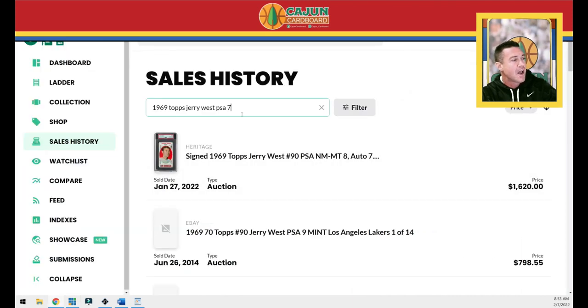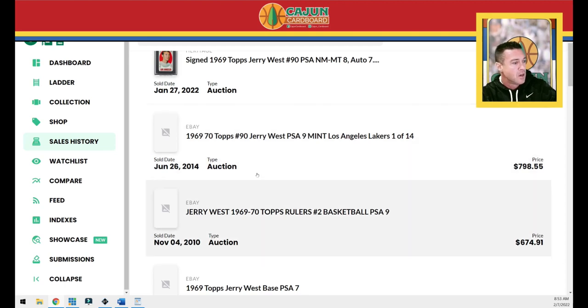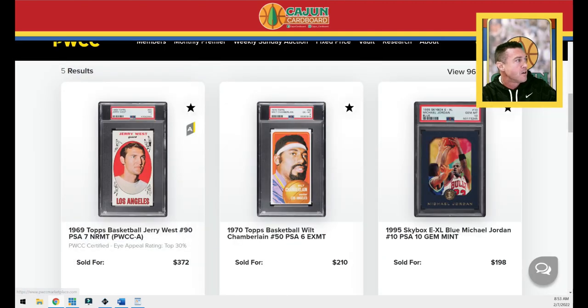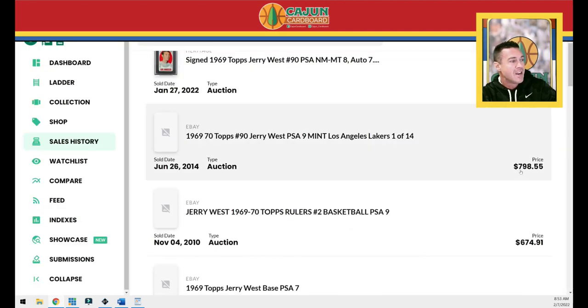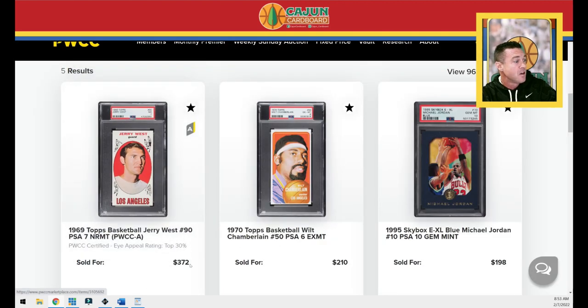If we look at Card Ladder in the sales history, you can see that's an autograph version, but you can see that the last one before this sold in 2014 for $800. The one before that sold for $674, it looks like. Actually, that's a different card there. But it sold here in 2014, card number 90, right here, for $798.55. That's 7 years ago. And this one has a sticker and it sold for less than half. So that's card number 1.